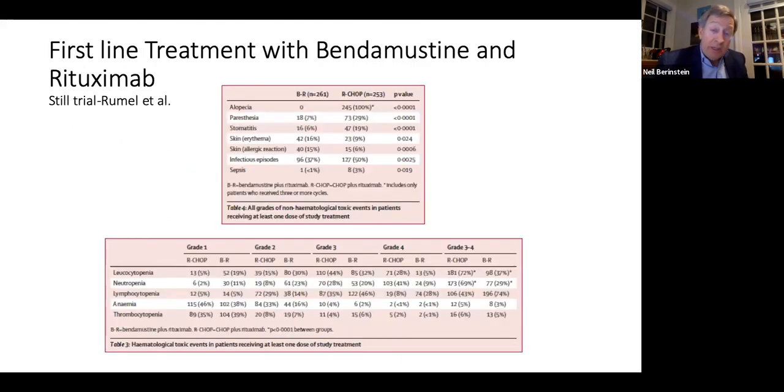Now, not only was this better in terms of progression-free survival, but when you looked at the toxicity profile, comparing bendamustine and rituximab to R-CHOP, they looked at different toxicities. For alopecia, no one lost their hair with bendamustine and rituximab. The incidence of paresthesia, numbness in your fingertips, was 29% with R-CHOP versus only 7% with bendamustine and rituximab. A few people got sore mouth, but it was greater with R-CHOP.